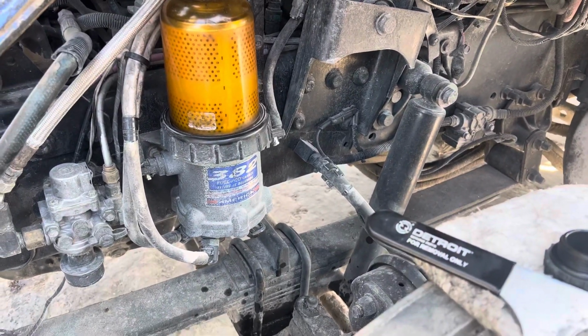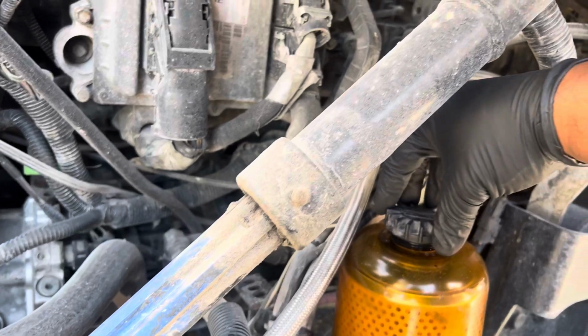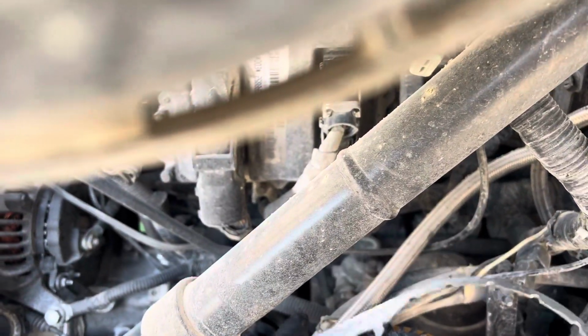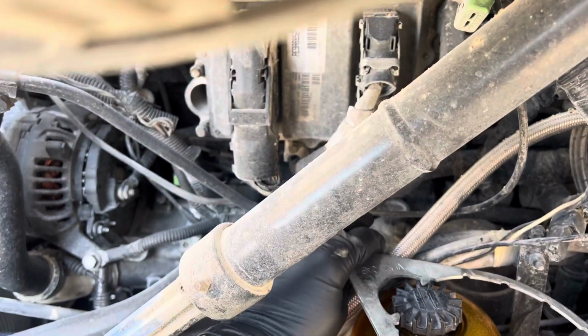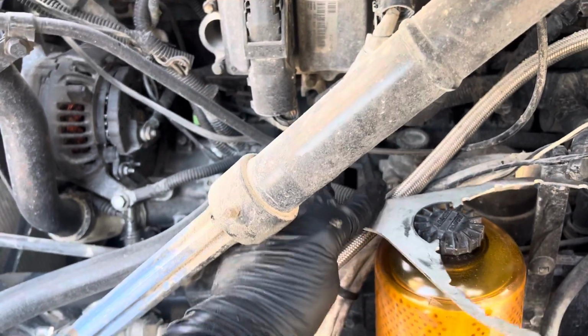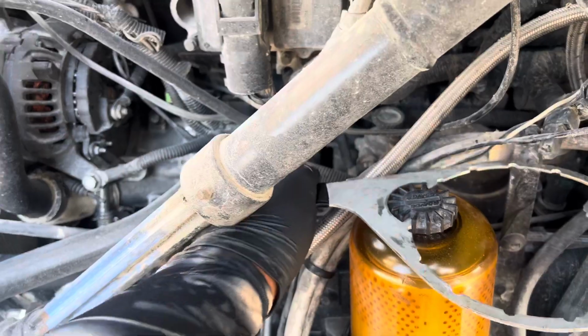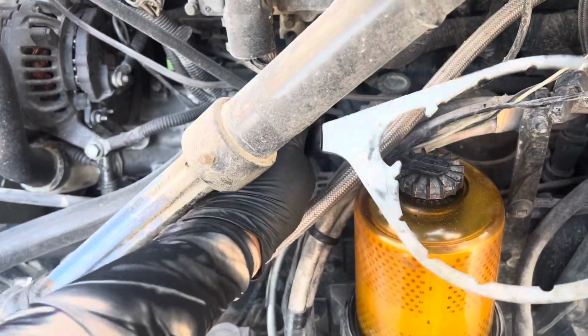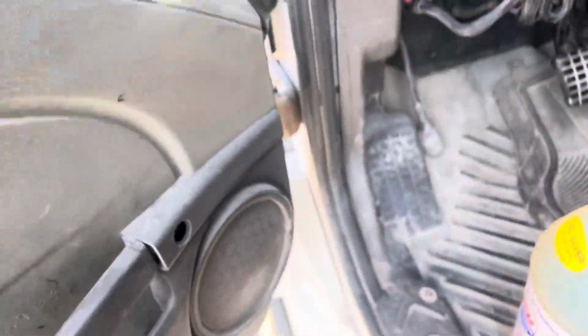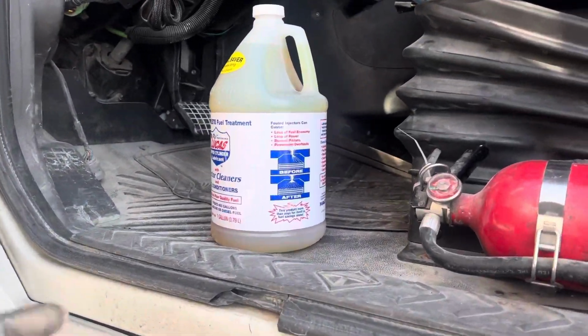It's been about 5 minutes that I've been letting it sit here. So let's close it up. Let's tighten it down. There you go, tight enough. Let's see what it does. And by the way, I need to get some fuel today because my fuel tanks are empty.